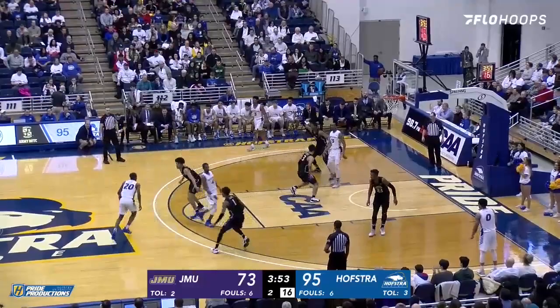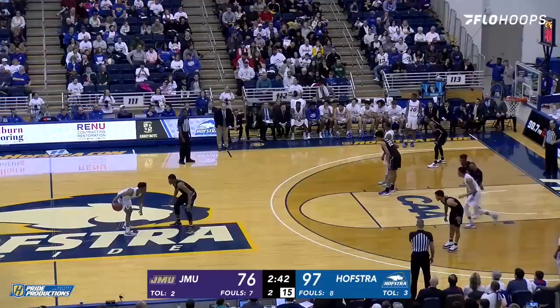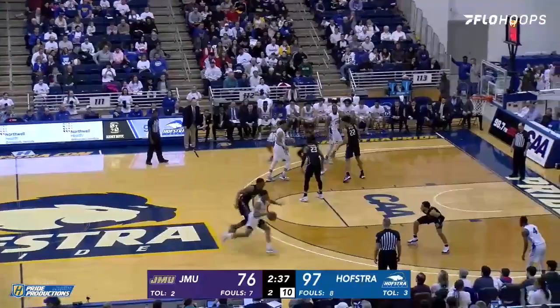Bowie with the ball in his hands, moving to his left. Will pull up, no, go down, will have to back things back out. Schutzer with some excellent defense on the point guard. Go back to Christmas. He'll try a straightaway three. That one's way strong off the back iron. Silverio tips the rebound away.